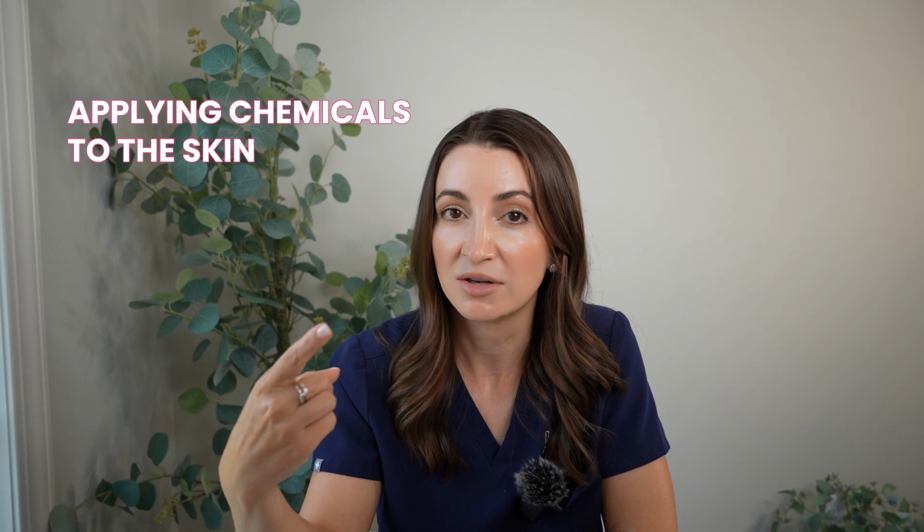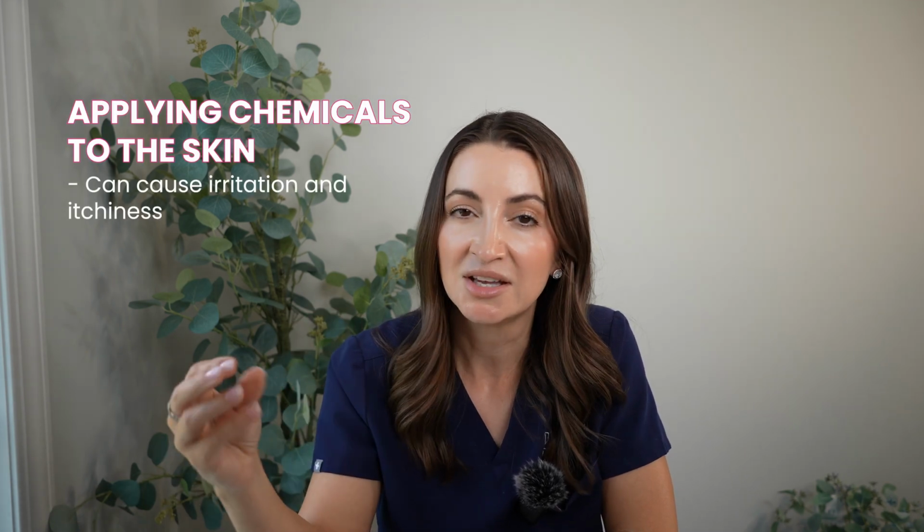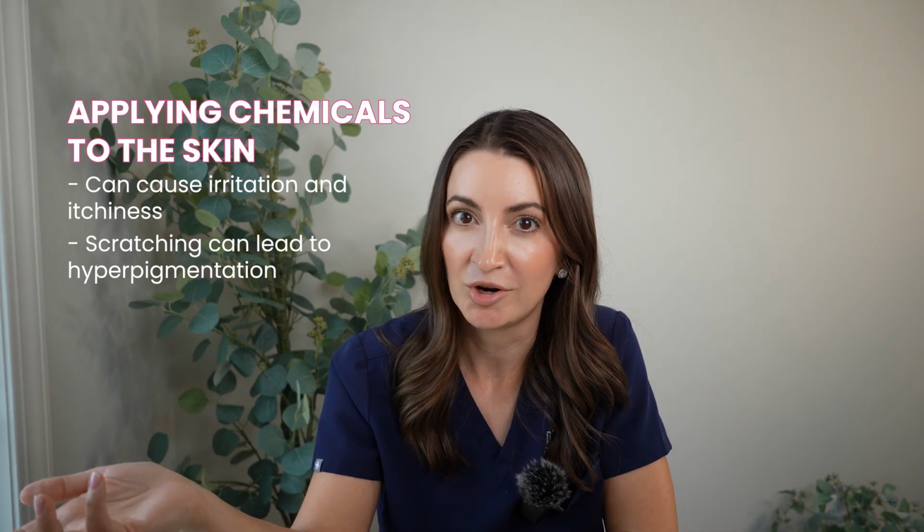Hyperpigmentation under the arms can also be caused by friction and overuse of chemicals. So if you go applying glycolic acid to minimize body odor and then suddenly you develop hyperpigmentation under your arms, you've overdone it. Anytime you apply a chemical to the skin that skin doesn't like, it will cause irritation and itch, and when you scratch it, that inflamed red skin is going to turn brown, aka hyperpigmented, and now we have a different problem on our hands.